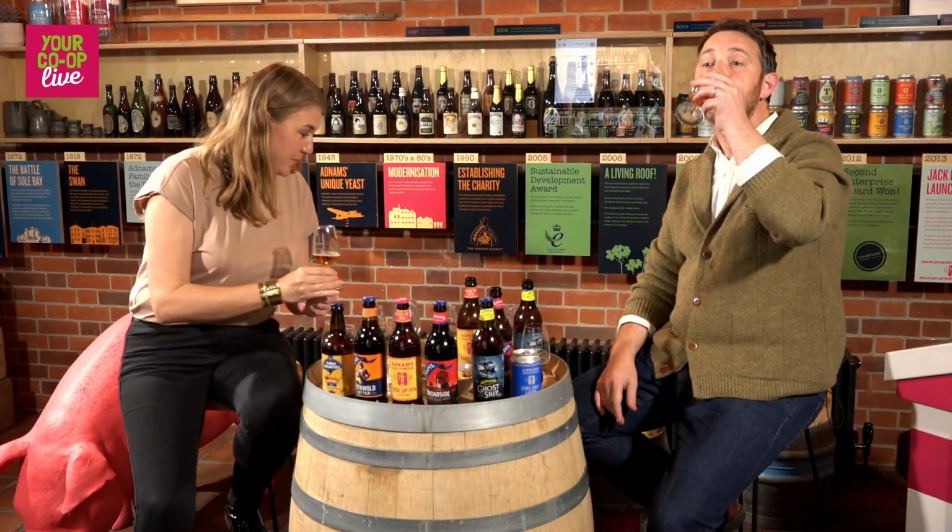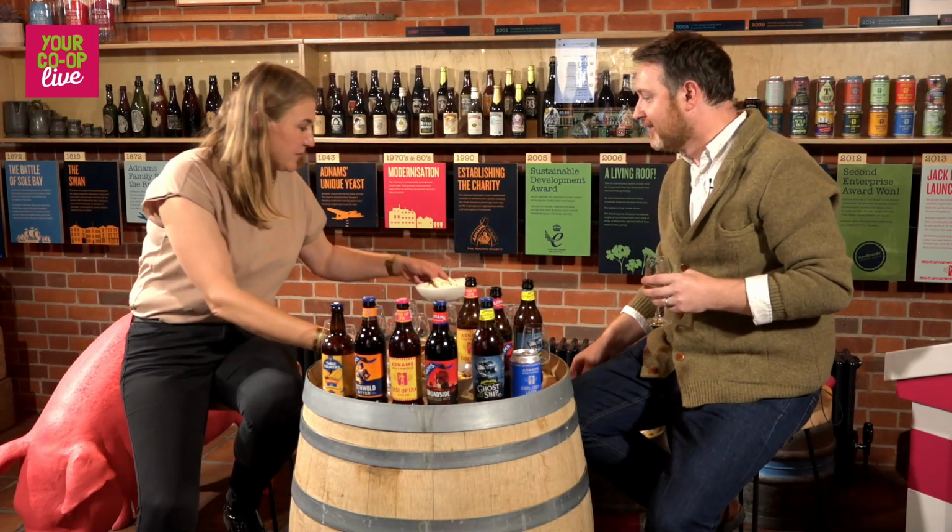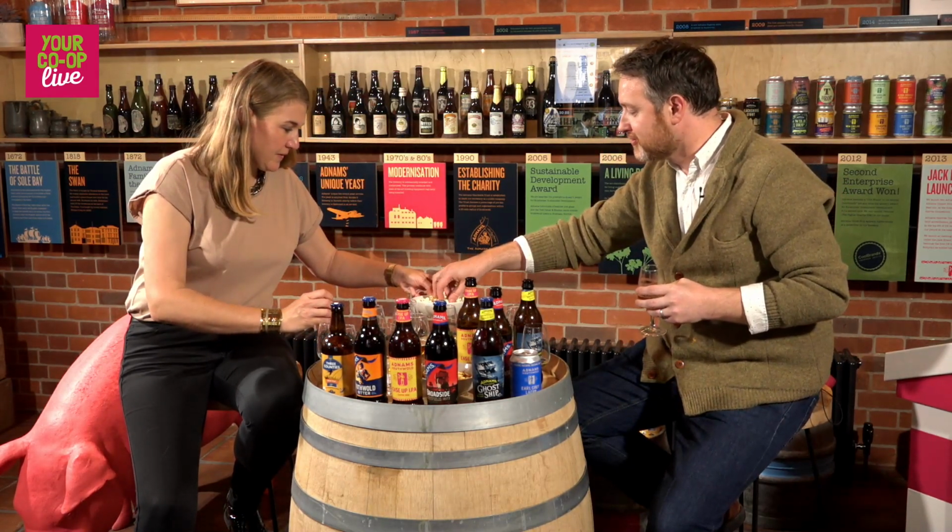So are we going to brave the popcorn? Oh yes, definitely. We've got to. So we've decanted some into a bowl. There you go. So this is rhubarb and custard popcorn. I'm going to go for something that looks extra pink, so it's definitely rhubarby. Yes. That was very rhubarby, that bit.